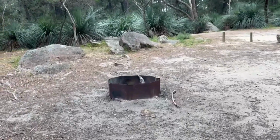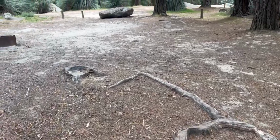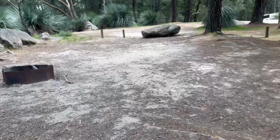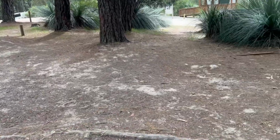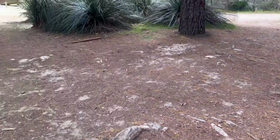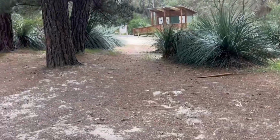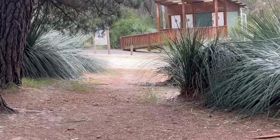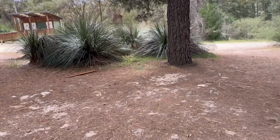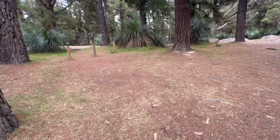You do have a campfire here. The site is relatively flat towards the back end of it, but coming through from the road, it is quite slopey. And there's a little pathway just there, straight over to the toilets. It is quite near the road, so you may see a decent amount of traffic.